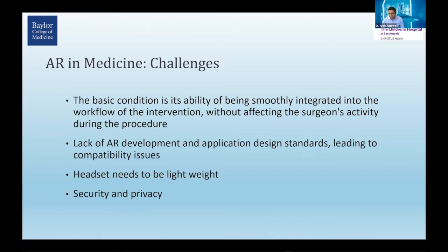Also, there is a lack of AR development and application design standards. So there is no formal standard being laid down for AR applications. So that leads to compatibility issues. Headsets need to be lightweight. Means if a surgeon or a procedure person or physician is wearing the device all the time during the procedure, it has to be lightweight. And again, there are security and privacy issues.